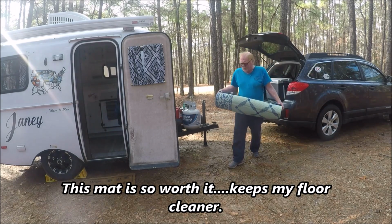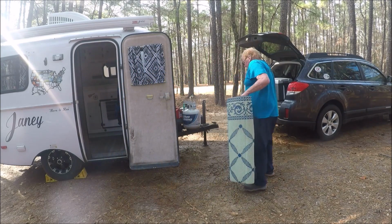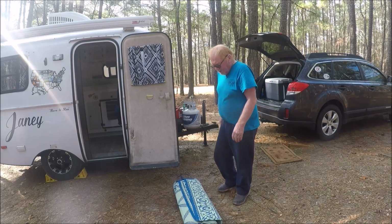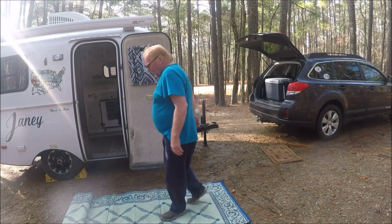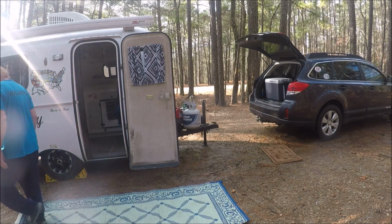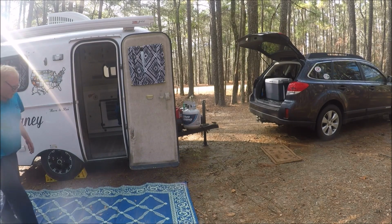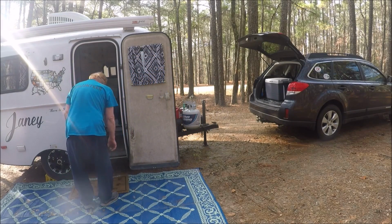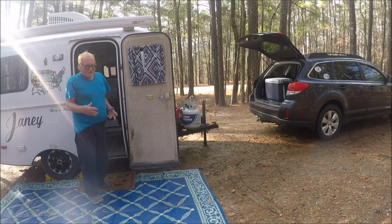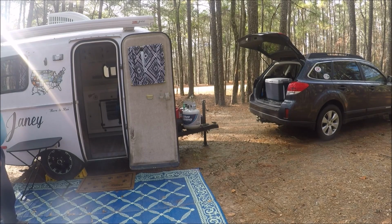I bought this online. I can't remember what I paid for it, but it really wasn't a bad deal. You wouldn't believe the amount of dirt and everything it keeps from going in the camper, because between this and the welcome mat, it really saves the camper floor. And I put my welcome mat back down. Keeps all the dirt and all the trash out of the camper. Set my little table up because I do have an outside receptacle on my camper. I made sure I got that.